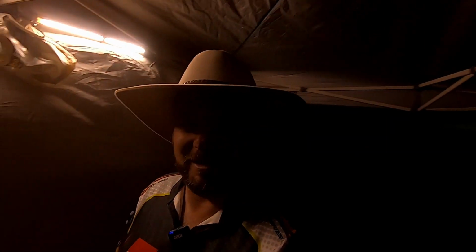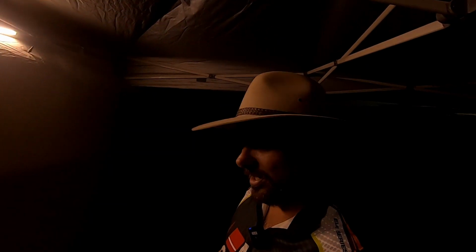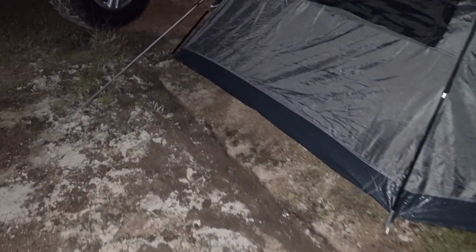I've dug a little trench out the back of the setup here because the water sort of runs down a little bit. So we'll see if that holds. I'll try and take a photo of it. It's just gone dark, so I probably won't be able to see it. But we'll see if that works. A little channel system I'm trying to create. It's a bit hard to see in the dark, but you can sort of make out the trench I've dug on a slight decline here. So we'll see how this goes.